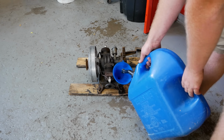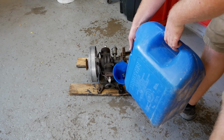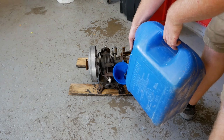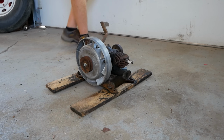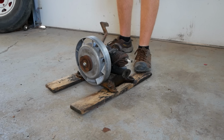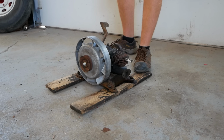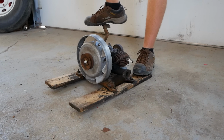Alright, we've done a couple flushes. It's time to put some gas in this thing and see what actually happens. Are you ready? Yep. We fixed the kickstart, fixed my mistake on the flywheel. We've restored spark to the motor, flushed out the tank, reinstalled the little air valve ordeal. And it's finally time to see if this old 1940 Maytag 72 is going to sputter to life.